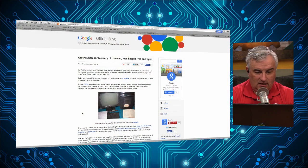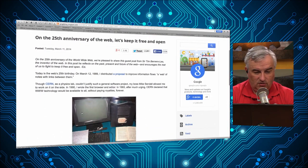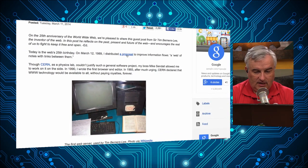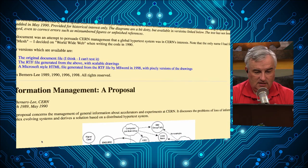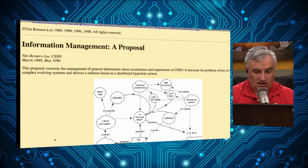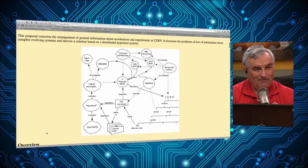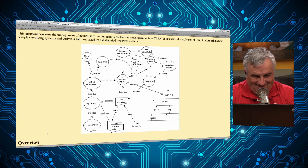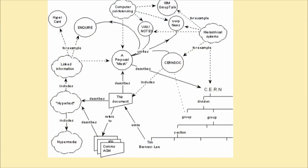And it links to a guest post on the Google blog by Sir Tim Berners-Lee. He distributed a proposal, and this is the original proposal: Information Management. This, my friends, is a diagram describing the World Wide Web. Okay, now you know what happened.